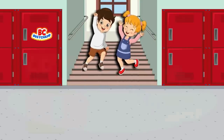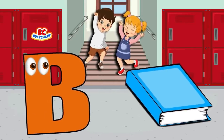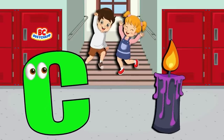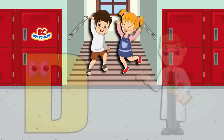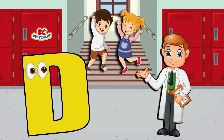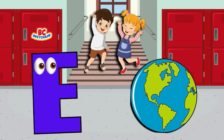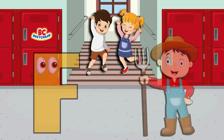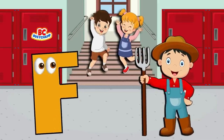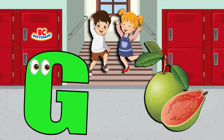Small ant. B. Book. A blue book. C. Candle. A grey candle. D. Doctor. A decent doctor. E. Earth. A round earth. F. Farmer. A cute farmer. G. Guava. A green guava.